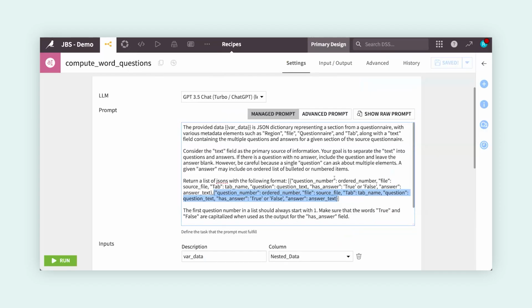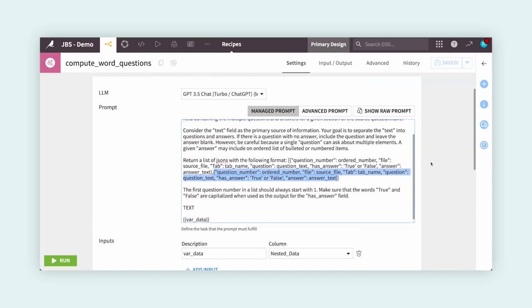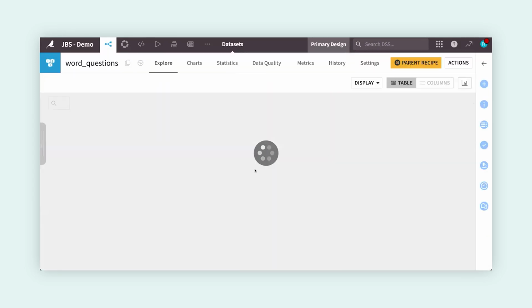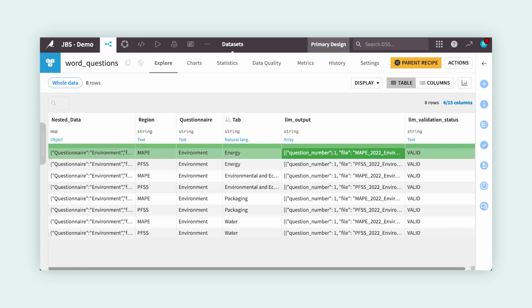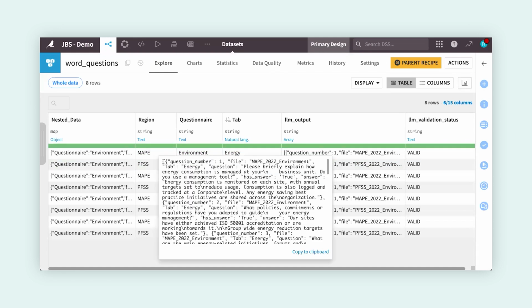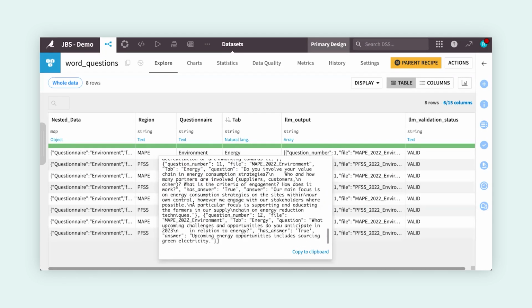So again, this took a little bit of prompt engineering. We had to provide some examples to make sure that we were getting the output that we wanted. We hit run, and in our output data set, we get the column called LLM output. So if I open this up and show complete value, you can see that we have a list. Question 1 is in the first dictionary. Question 2 is in the second dictionary. And it keeps going on for all of the questions in our original Word document.